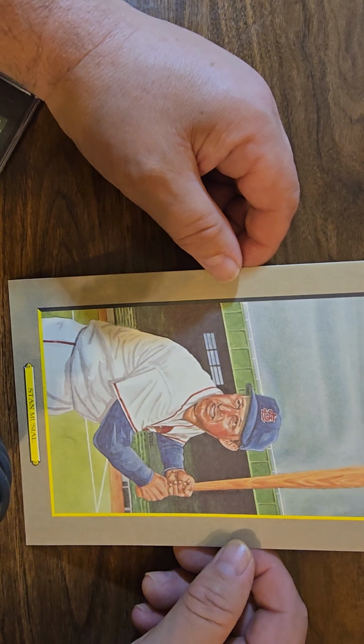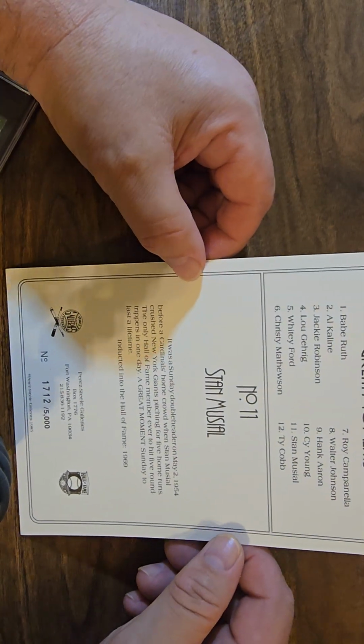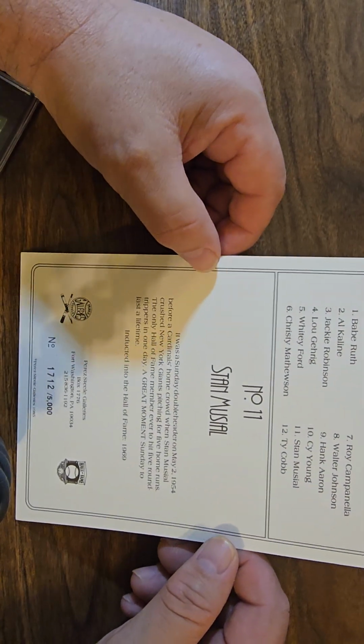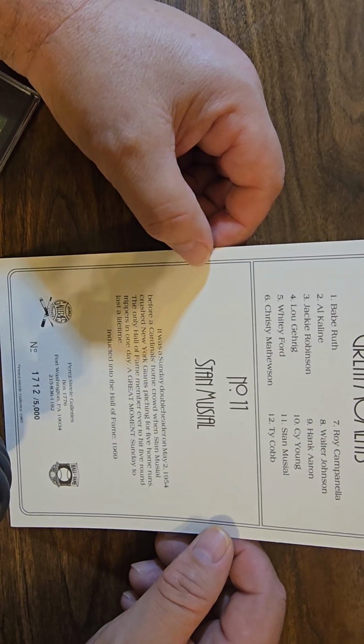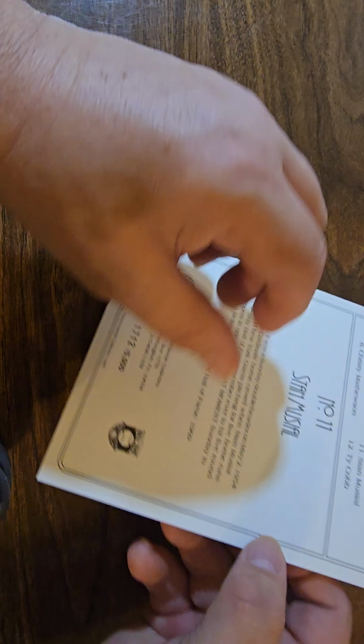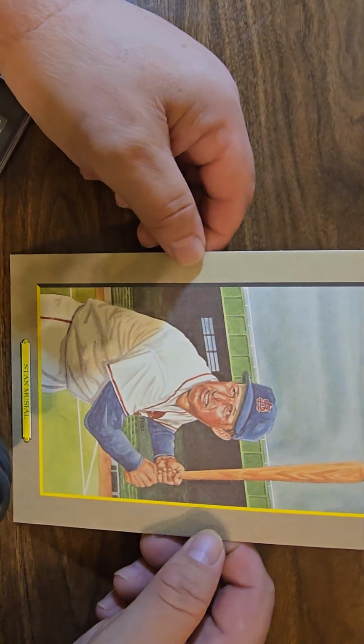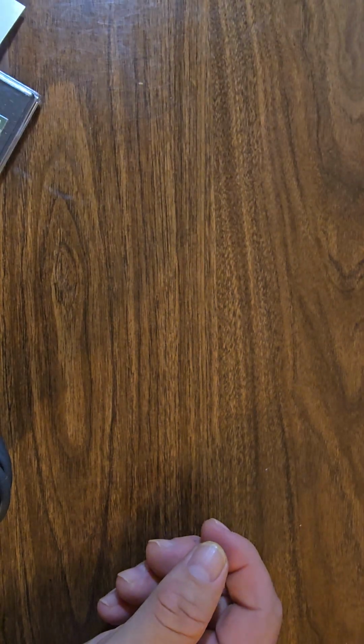But Stan the Man Musial, what a great picture here. Just love this. This is numbered 1712 out of 5,000. And Stan was inducted in the Hall of Fame in 1969. Just a great player. Not much more that can be said about him. And so happy to have this piece in the collection.